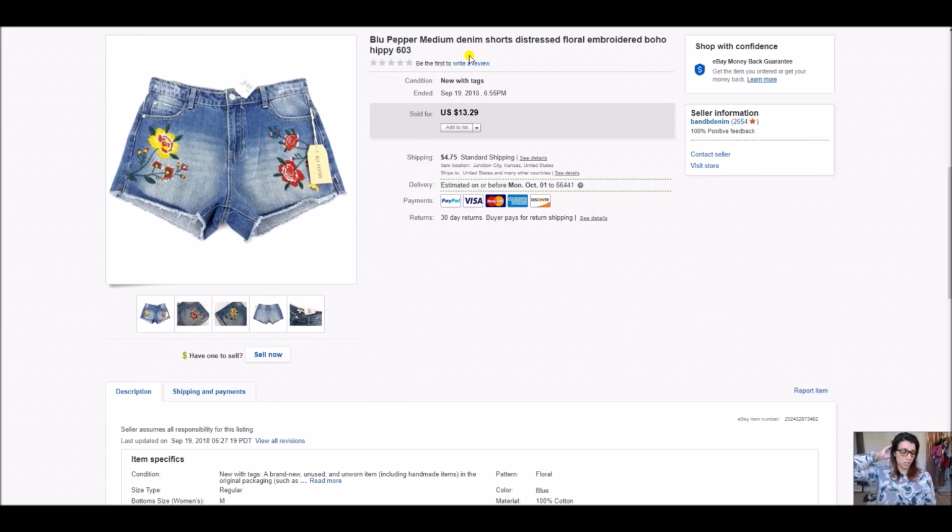I've sold and listed various sizes of denim shorts over the last couple of years, and these shorts just did not get the amount of views that the other ones got. And I'm thinking that it has something to do with the fact that it was a size medium as opposed to size 8 denim shorts or size 10 denim shorts. People aren't necessarily looking for size medium. They're looking for a corresponding size.